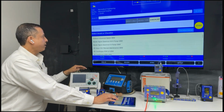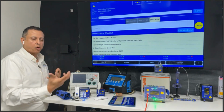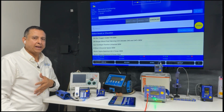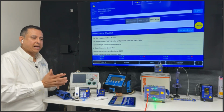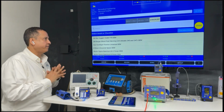And so this library allows you to have all of the procedures you have in a mobile way. So it eliminates the need to manually go looking for the procedure. Maybe you're using your own protocols, your own procedures. Why not have them with the technician as they're performing the work? So that's the benefit of this.